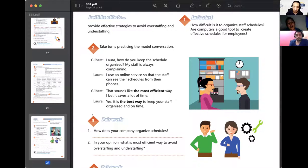Laura, how do you keep the schedule organized? My staff is always complaining. I use an online service so that the staff can see their schedule.